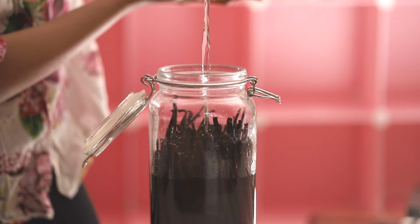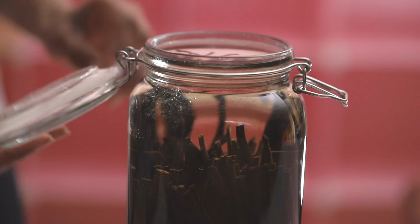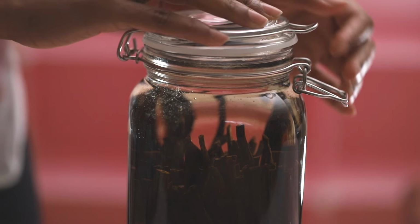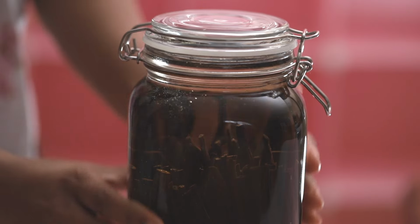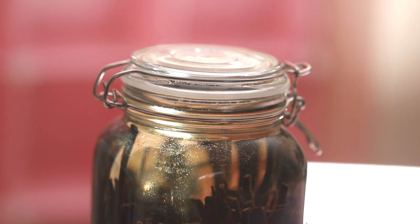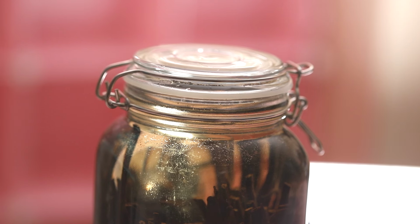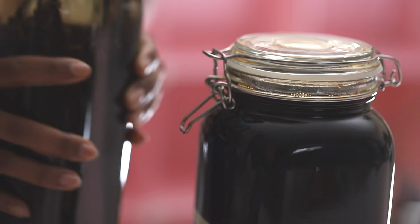Never go by the number of beans because, like you saw, each country has a different type of bean. They have different moisture content, different lengths, different thicknesses, so they have different weights. So if you add less beans, you'll end up with just flavored liquor, and that would just be a disappointment and you'll be very sad. So that's something to avoid.